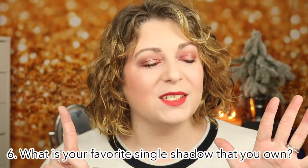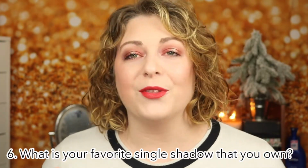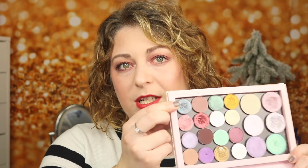Question number six, what is my favorite single shadow that I own? It actually comes from Terra Moons Cosmetics, and it's called Dark Matter. It's a duochrome. It is this one right here. This is my favorite duochrome shade because it shifts from a blue to almost a red color. That is my favorite overall out of all my single shadows.